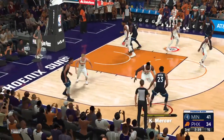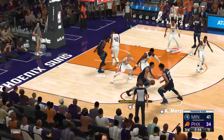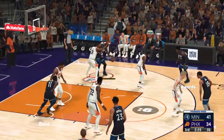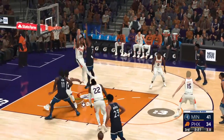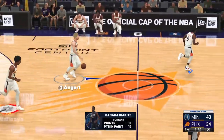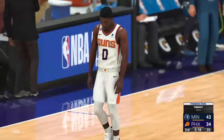Che passes to Mercer. Back to Che. Now the pass to Mercer. Nice ball movement by Minnesota. Shot clock at 6. A nice shot by Diakite. And it's a 9-point Minnesota lead. A one-man show offensively, and that's almost always good news for his team.